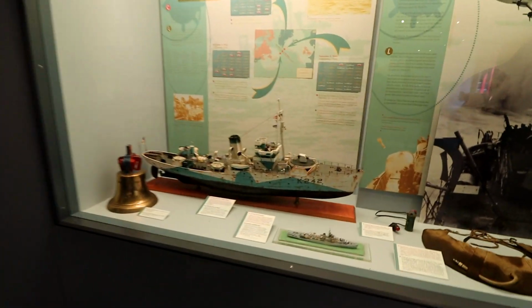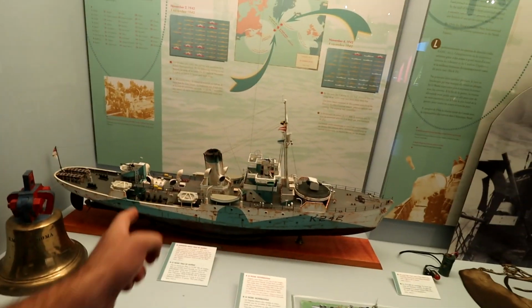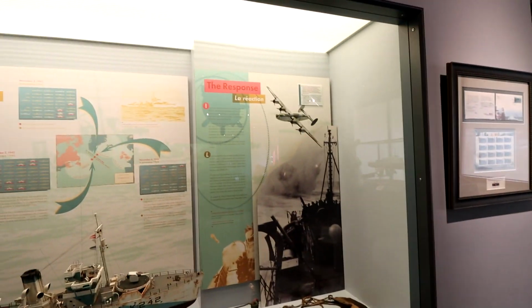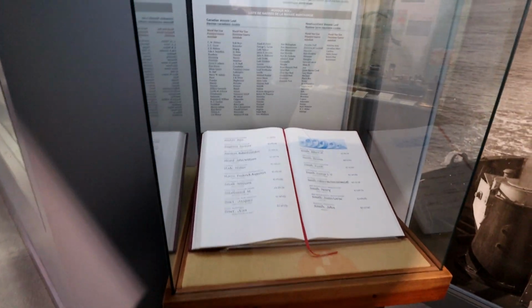Oh wow, look at this. This is actually almost the same as one of the ships that are actually in the harbor. Now we're gonna try and make it out there later on. We don't know if it's gonna be possible, but hopefully. We were planning on it, but unfortunately there's not always enough time in a day to be able to do everything.